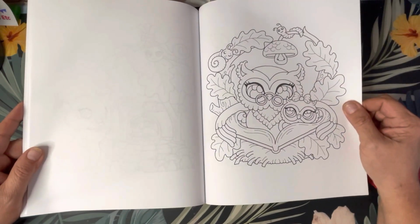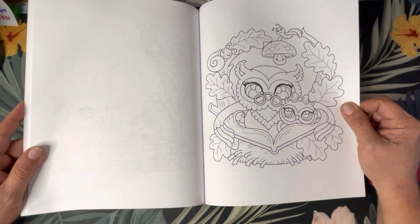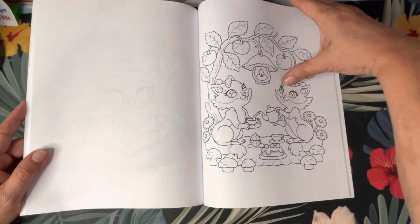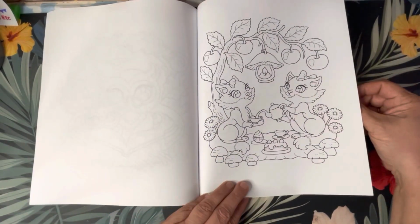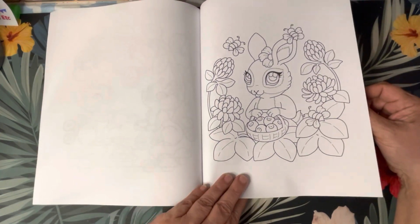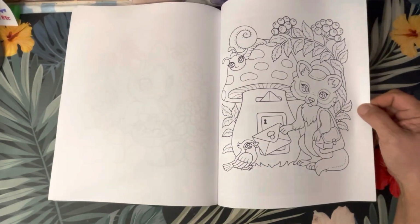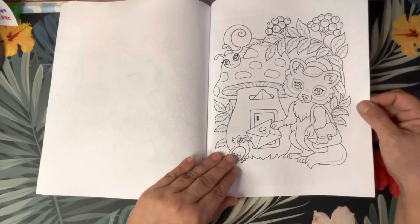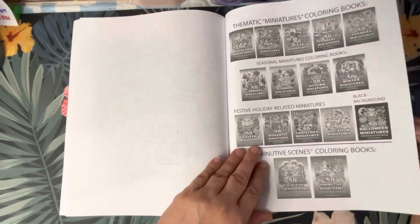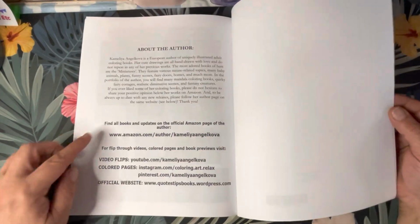Aw. Reading to the baby owl. Bedtime story. That one already fell asleep. Hello, sweet little bunny. Delivery. And that is it. And we have lists of our other books. Lots of books she has out. And all her social media info.